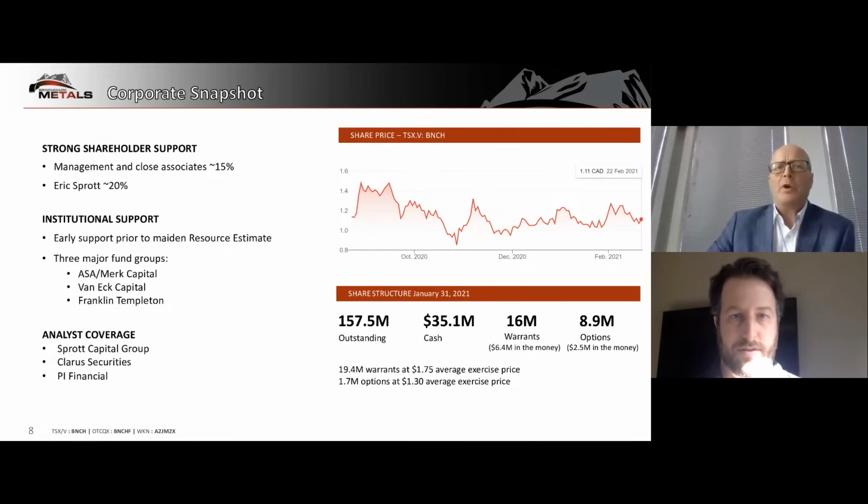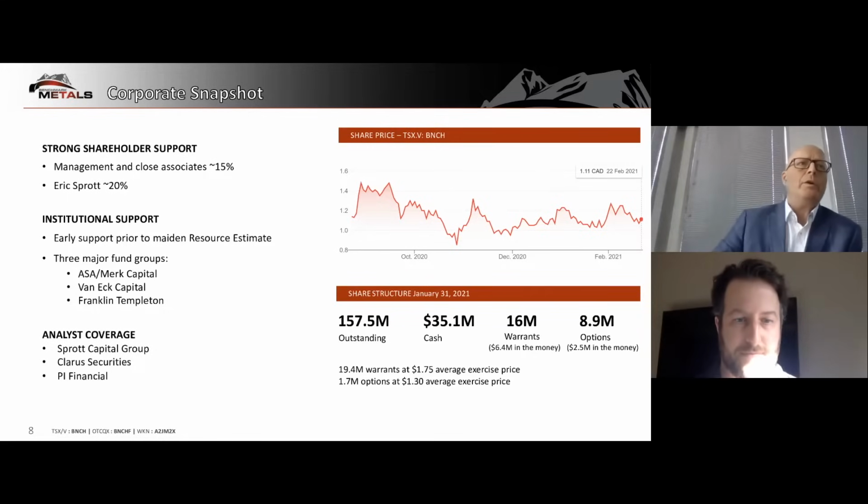In addition to that, we have another 19 or close to 20 million warrants that are priced at $1.75. So Benchmark believes that as we move towards these big milestones over the coming months to 2 years, there's an opportunity to move the market cap of this company and have all of those warrants exercised to bring additional money towards the treasury.